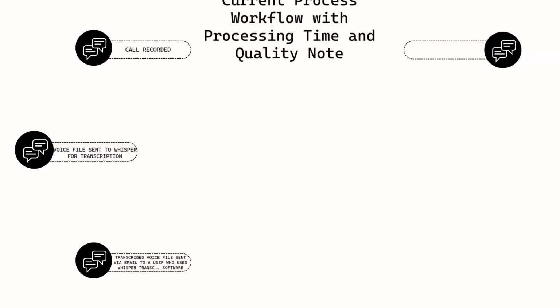Then this transcribed text is copied and uploaded into ChatGPT. There again, you get a detailed AI generated summary. Once you have that transcribed text in ChatGPT, you can start asking ChatGPT all kinds of questions about that information. You can say, hey, can you summarize the meeting? Hey, can you send an email to this person as a follow-up from that conversation?